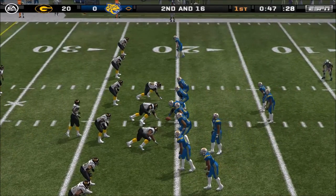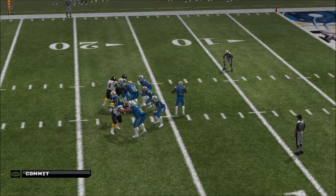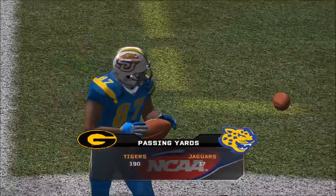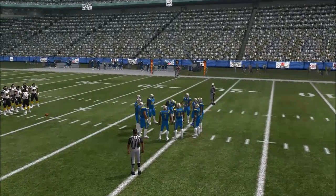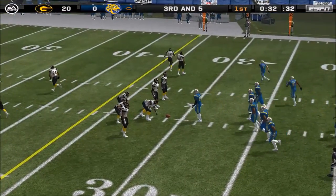Drops back. Gets rid of it. He pushed out. At the 31, he found a soft spot in the coverage. The receiver did a great job reading the coverage. He found a hole in the zone, and the quarterback found him in that hole with the pass. Ball on their own 31. Ball on the 31-yard line.